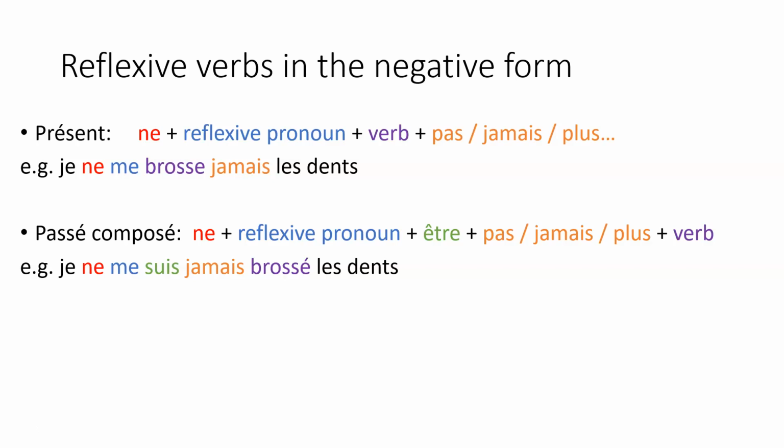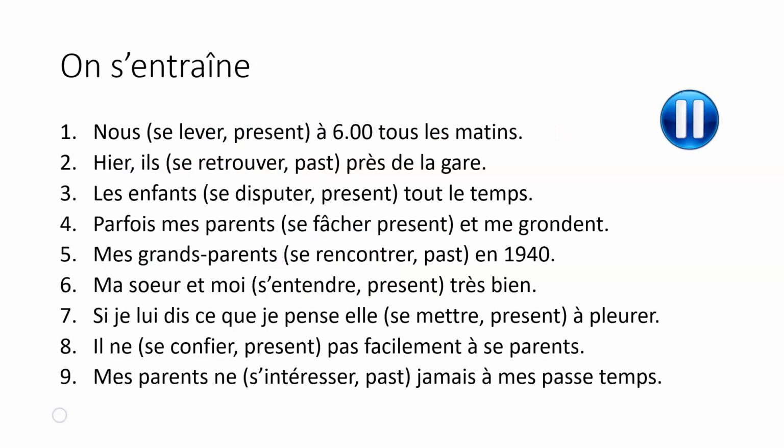Okay, so this is something you need to practice. It's not easy, I understand, for French learners. So please practice in your writing and show what you can do. So here is a little practice. Please pause now. Do this exercise in your book and the correction comes in about a minute.